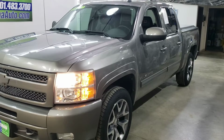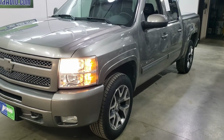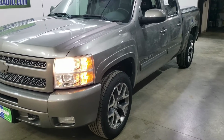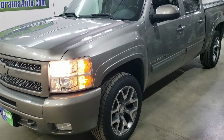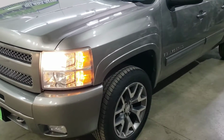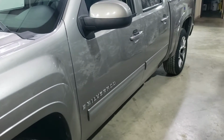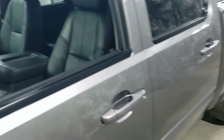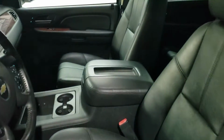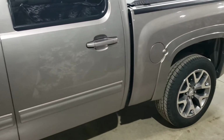This truck is gorgeous. Greystone metallic, ebony interior, Z71 preferred package, or LTZ preferred package, Z71 appearance package. 4x4, that's automatic, 5.3 liter. Tow package, heated leather seats, remote starter, Bose audio. It's a 2-owner. It went through the 100-point inspection process with flying colors.